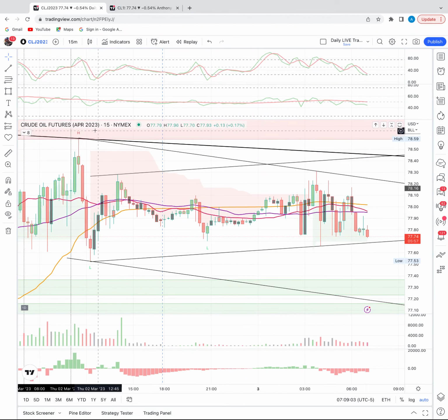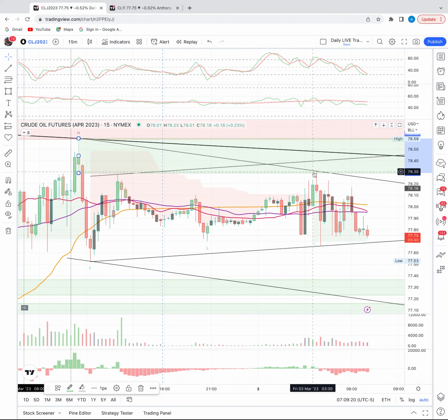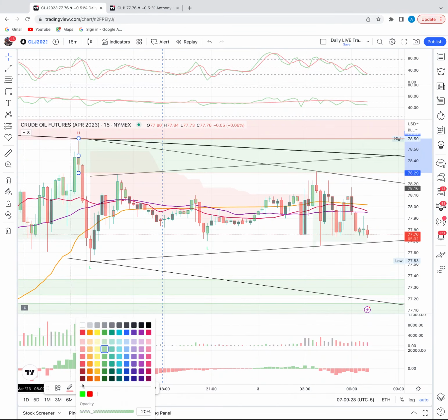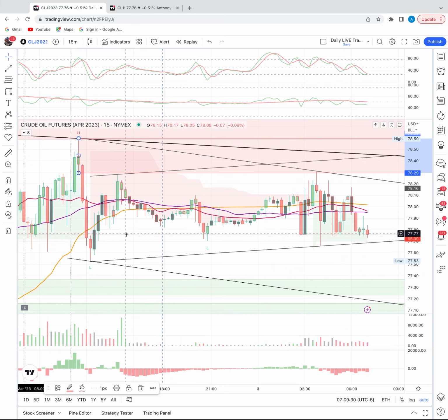We tested a high area up here. I'm going to use this candle, at least this wick, high of 59, and really the whole candle is the zone, because that's what we tested earlier. See, here's the retest. So it's a level on a level. It is what it is.